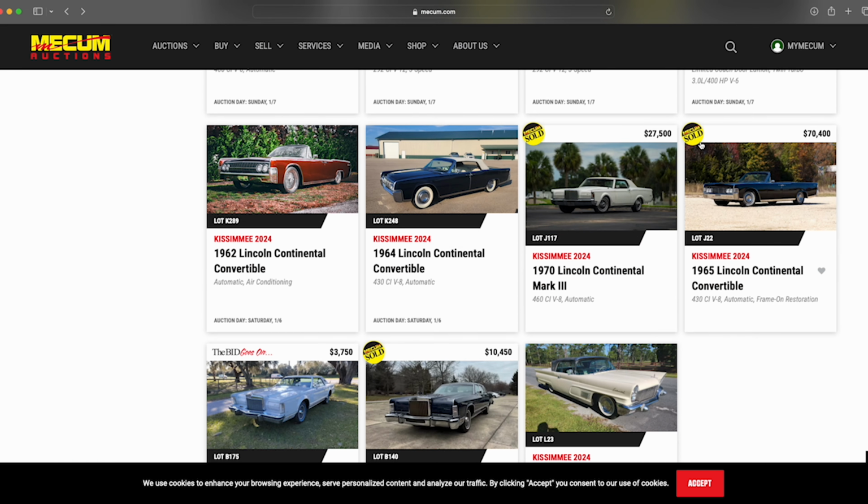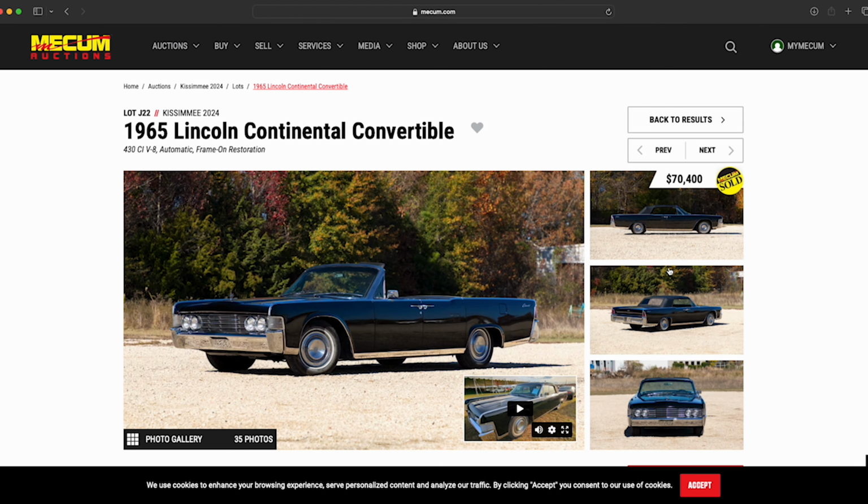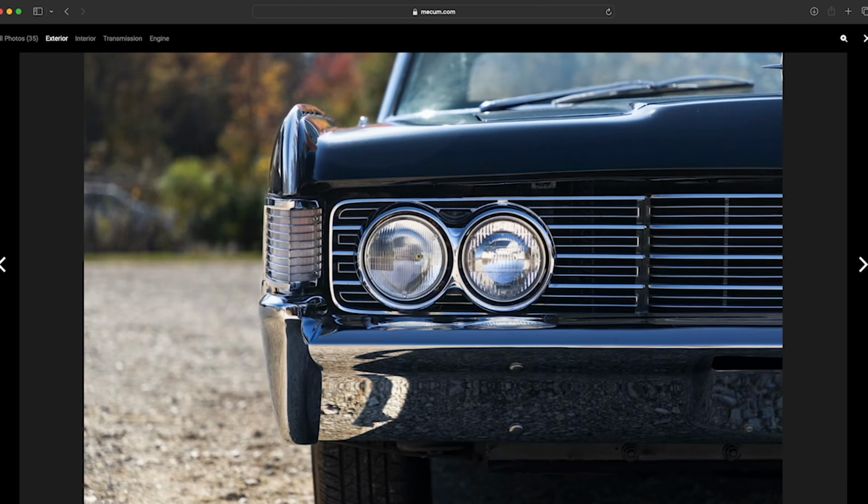So if we go down here, I'm logged in so I can see these prices. You can do the same, but basically a 65 Lincoln Continental convertible, triple black. They have a few photos, not many. Well, actually 35. I clicked through these earlier. Didn't seem like 35 photos. Maybe I just went through them quick. But this is an AC car, as you can kind of see, and it looks pretty good. It sold for $70,400. I'm just going to go through the line here, only covering the 60s for the most part.